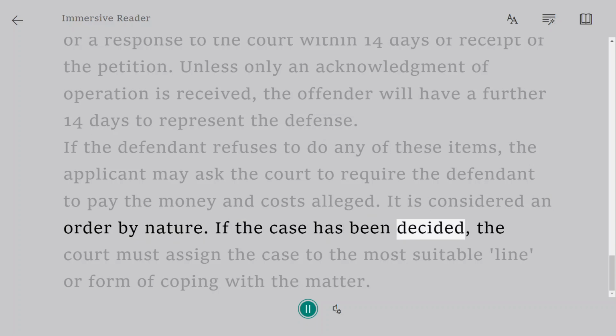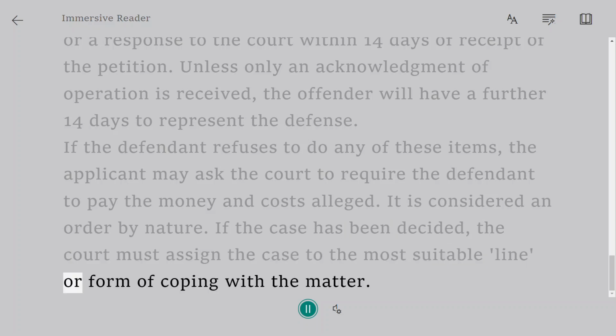If the case has been defended, the court must assign the case to the most suitable line or form of coping with the matter.